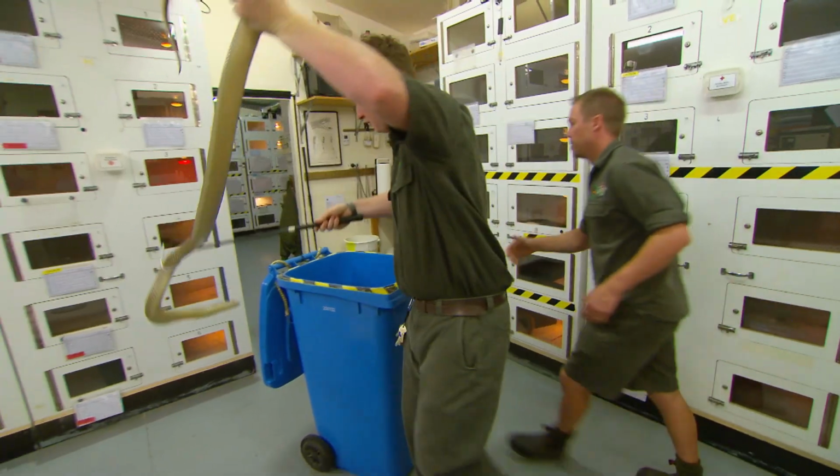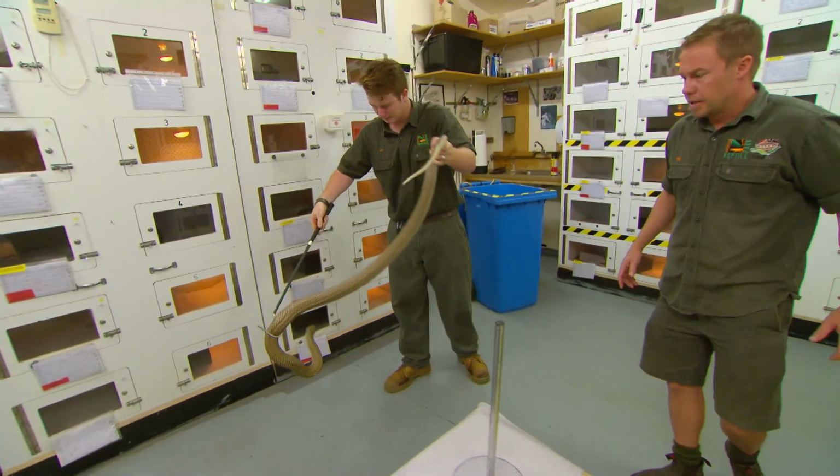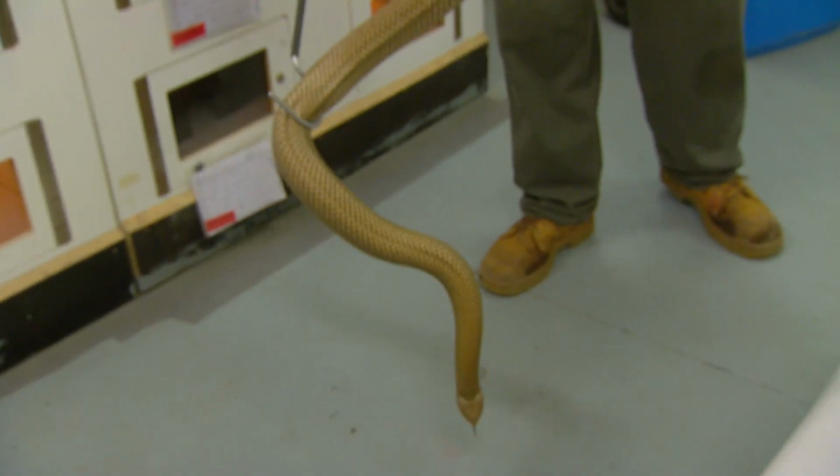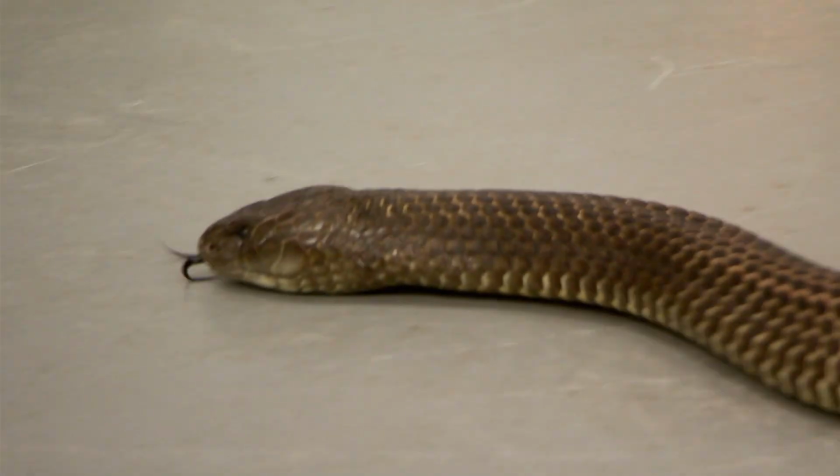Can you get that bin out of the way, pal? Yep. Okay, so take your time for a sec. Just get used to the feel of him. You look good. You right? Yep. That's it. Use your height, pal. Switch hands. Oh, I don't want to drop the hook.